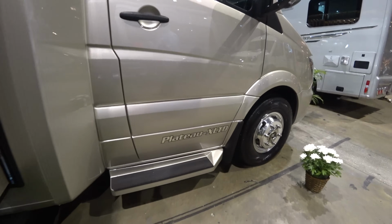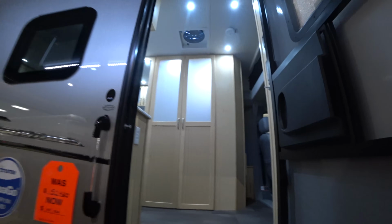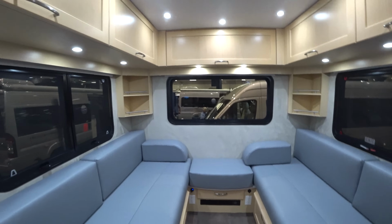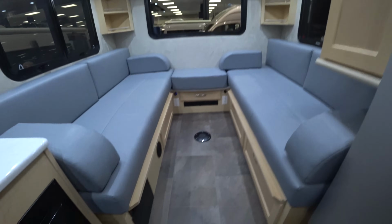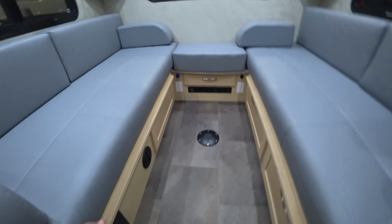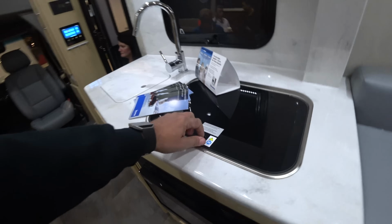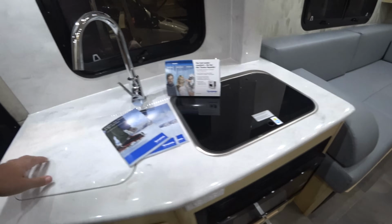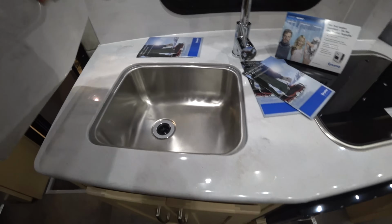This is the Pleasure Way Plateau XLTD. Perhaps not the one for us, but very nice. This one is a twin bed model, white body, which is quite nice, and I'm sure this converts into a whole bed somehow. I'm sure there's some kind of platform here. We have the galley with the 2 burner, and it's on the small-ish side.